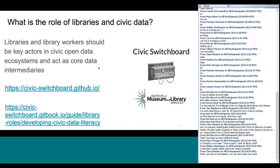And then what's the role of libraries and civic data? So another project that I work on is called Civic Switchboard, and this is an Institute of Museum and Library Services project. It is a partnership with the public library, the academic library, and then us. It's the regional open data portal in Pittsburgh, and the idea of it is that libraries and library workers should be key actors in civic open data ecosystems, so playing a larger role. And that can take up many different roles. Data literacy is one that has been focused on.